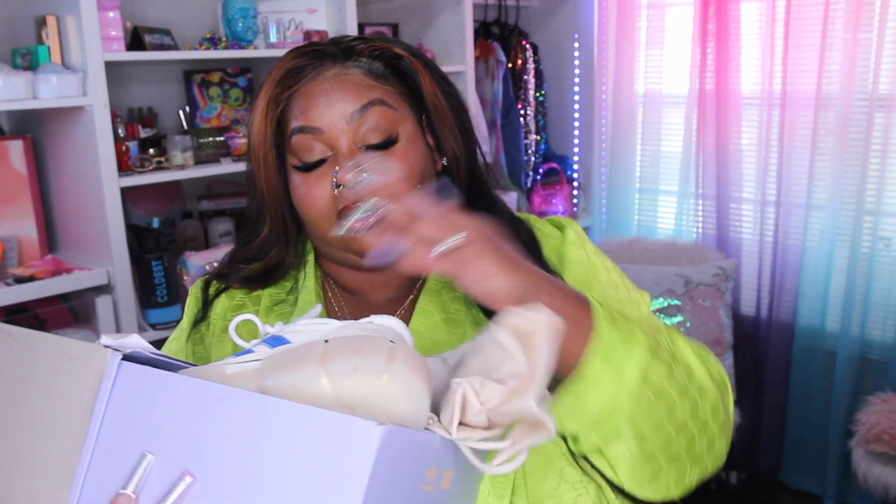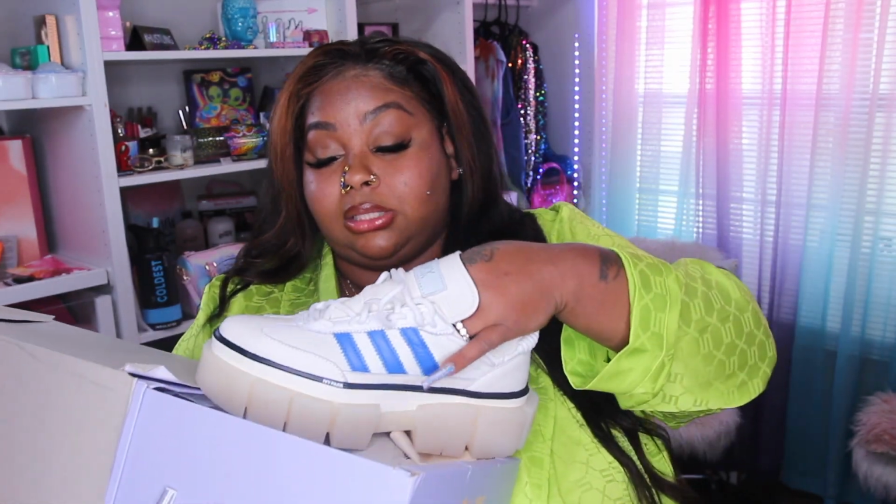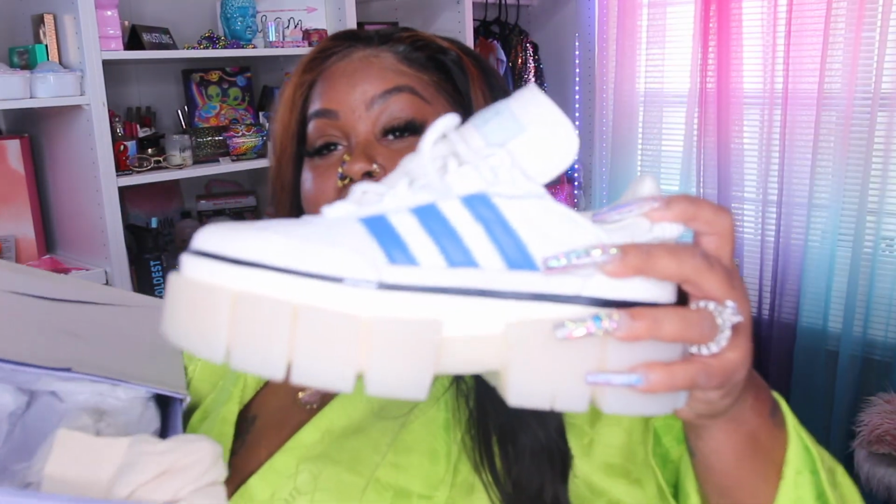Now I got the right size, but these are actually a little different. They have more of a platform. They're a little bigger, if I'm not mistaken. They've got a little something with them. So they are very different. They're not going to be everybody's cup of tea, but it is something I feel like I can make twerk, which is why I wish those tights would have worked, because it would have been super cute. But these are the shoes.